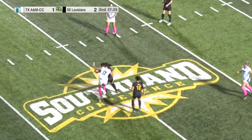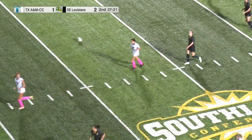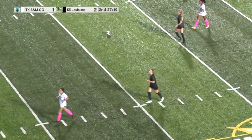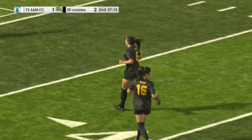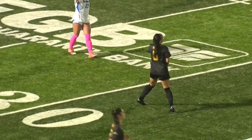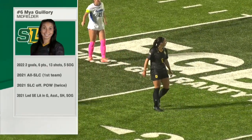Southeastern, though, still with the 1-goal lead. And Maya Guillory is fouled. Some tough work right there. She was tripped up by Sam Ostrowski. And you can see this game is getting more and more competitive. It's getting more physical as the minutes go on.